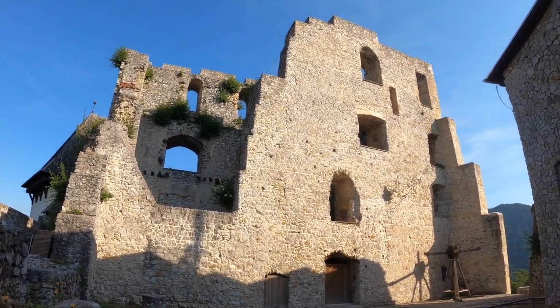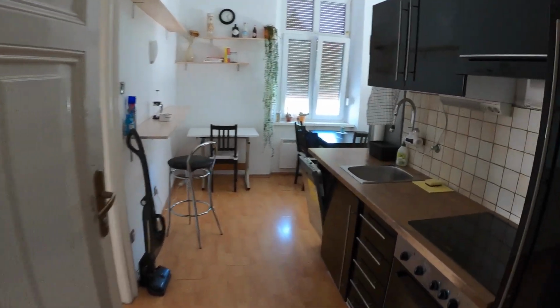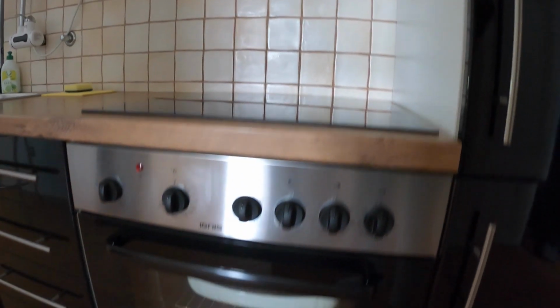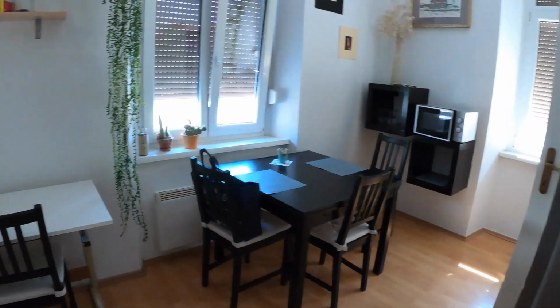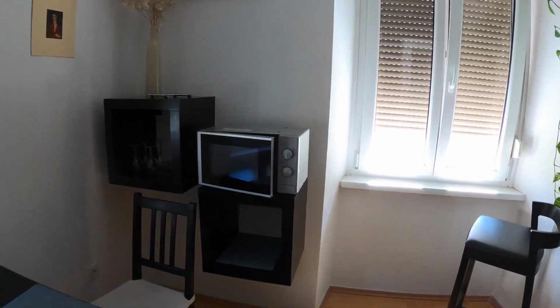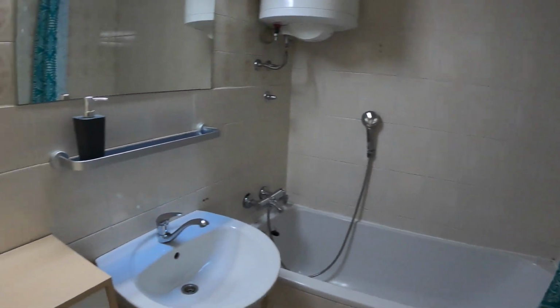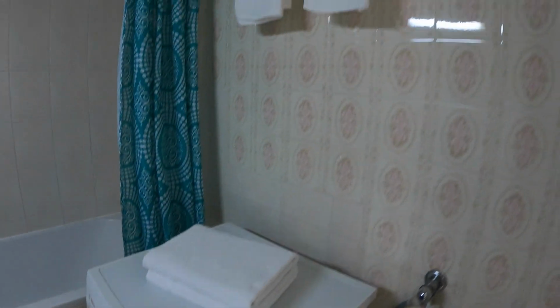So now I'll show you around our Airbnb in Maribor. First we have our powder room. Then we have a fully equipped kitchen. We have a 4-burner stove and an oven, sink, and dishwasher. A place to work, dining table, and on this side we have the full bath. We have a shower over here, sink, and a washing machine, which we are surely going to be taking advantage of as it's laundry day.